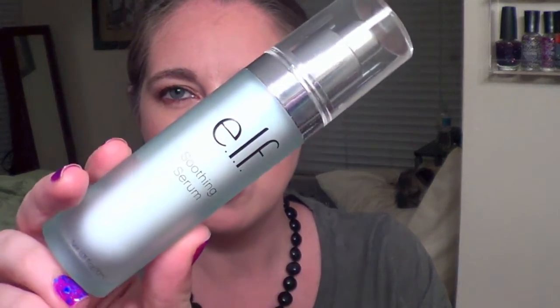So next up, let's talk skincare. These are the two that I've been using mostly during the month, and this is the e.l.f. Soothing Serum. It's kind of like a cool jelly, really milky texture, goes on really smooth. I've been putting this on at night and also in the morning before I do my moisturizer, and I think it would be really great for people with really dry skin. I'm more of a combo, so it definitely makes my makeup look more dewy, more moisturized than normal.